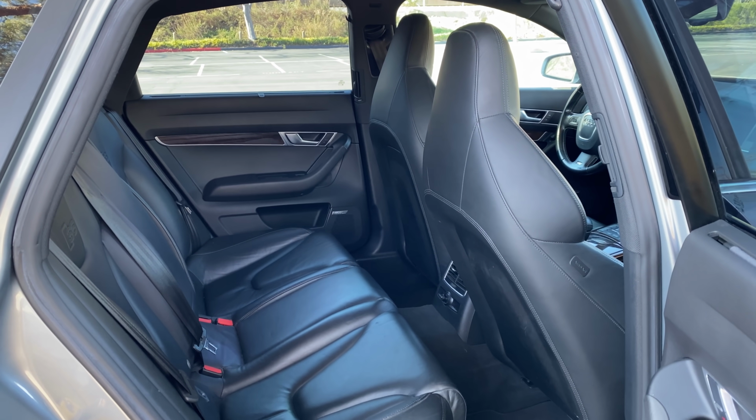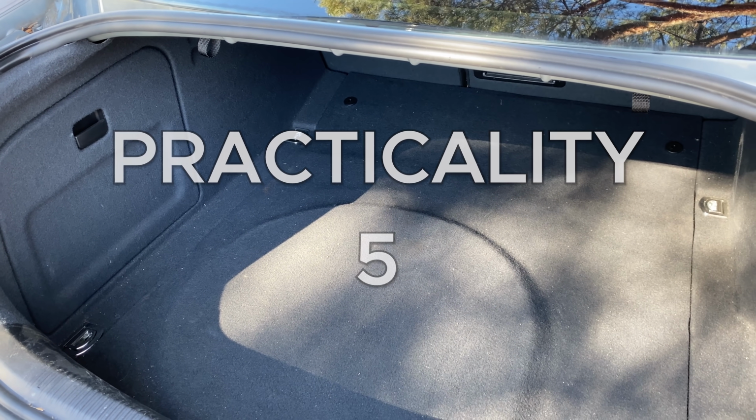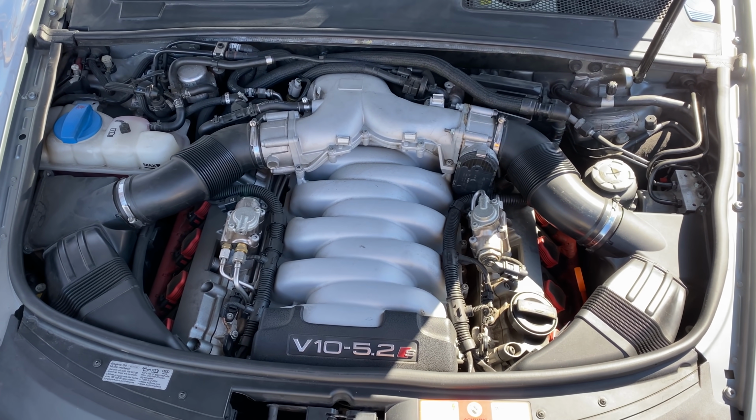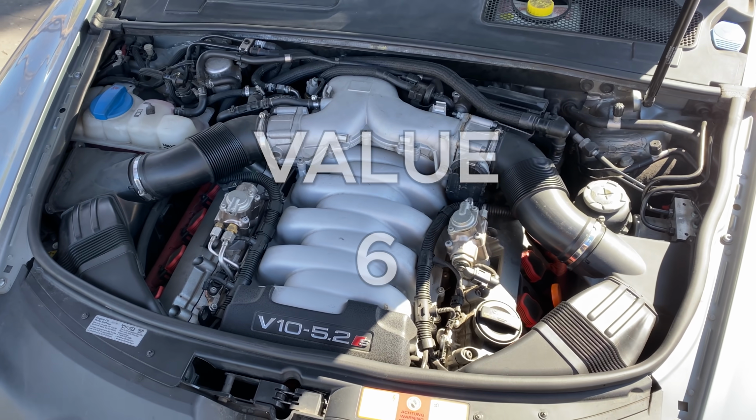Practicality is normal for a car like this, and it gets a 5 out of 10. Finally, value, and these are surprisingly cheap for what they offer. The reliability could be a concern, but even still, it gets a 6 out of 10, for a total daily score of 28 out of 50.